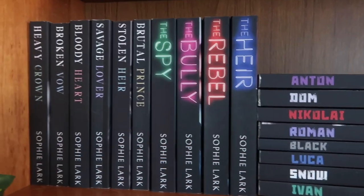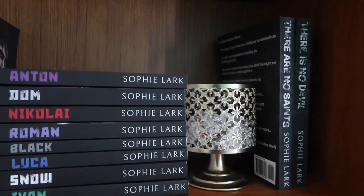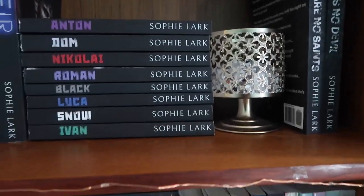I love this shelf so much. There's just something about one author on one singular shelf. I think it's so nice.